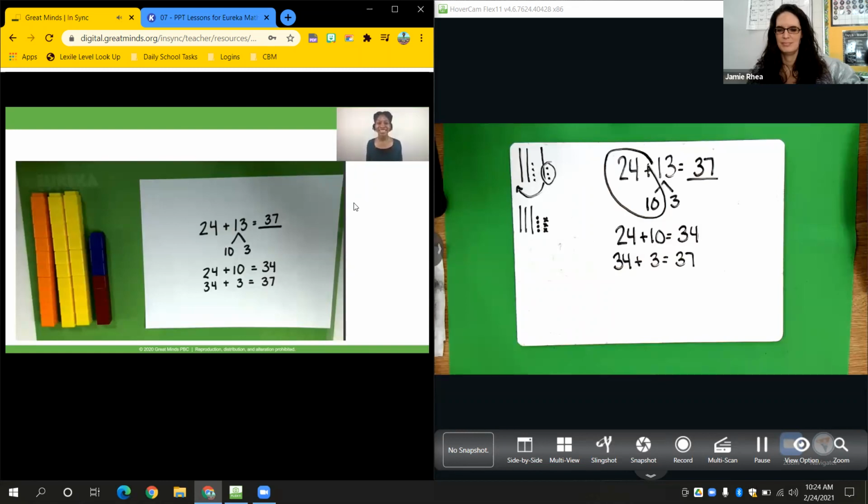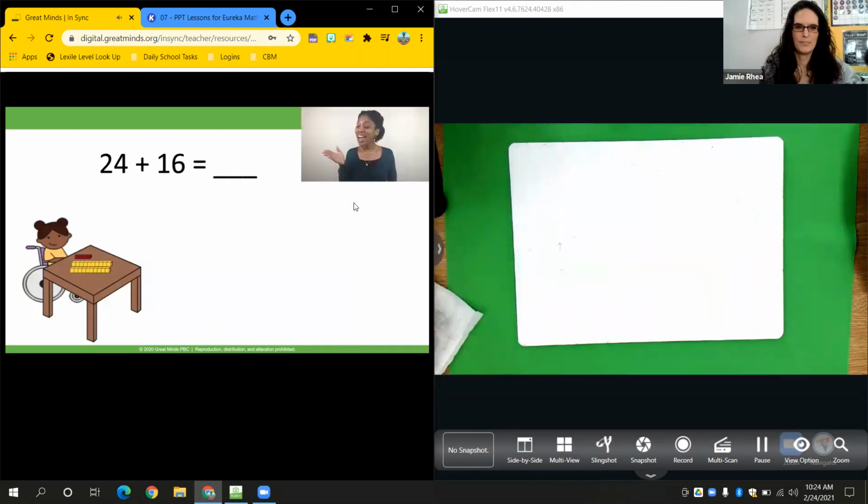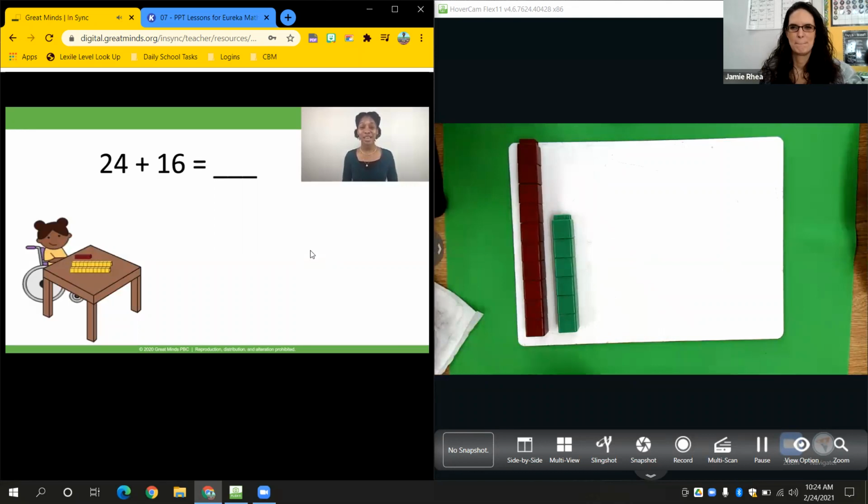Let's try it again. Now let's try 24 plus 16. As you can see, Sasha already has 24 represented with her linking cubes. So mathematicians, go ahead and take a moment to represent 16 using your linking cubes. Okay, let's do the same thing we did last time. When we get to 3, you're going to throw your linking cubes onto the computer. Don't really throw your cubes. Get ready. 1, 2, 3.